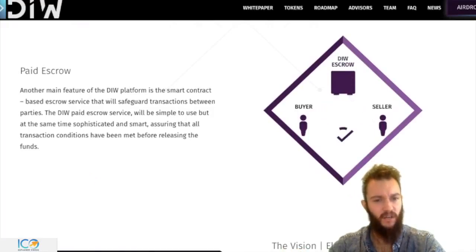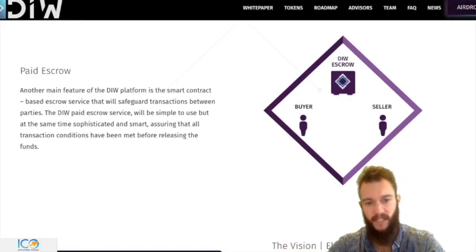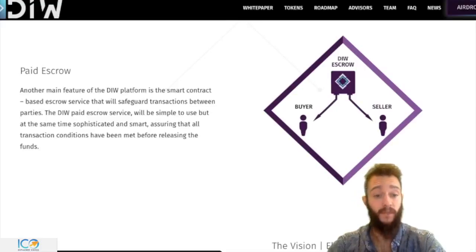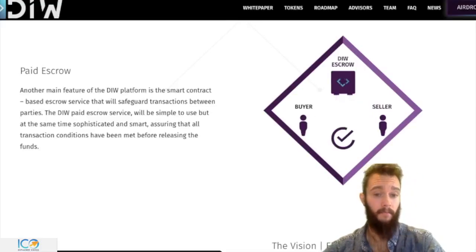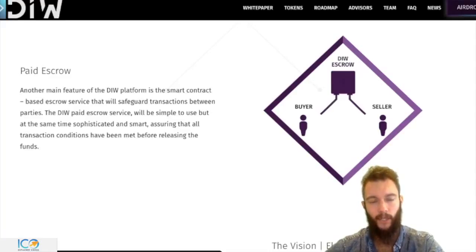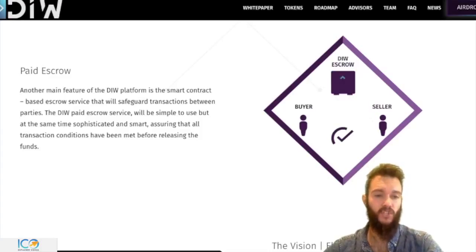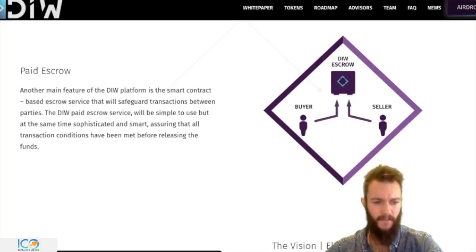Another main feature of the DIW platform is the smart contract-based escrow service that will safeguard transactions between parties. The DIW paid escrow service will be simple to use, but at the same time sophisticated, assuring that all transaction conditions have been met before releasing the funds. So this makes sense if we're to try and create a trustless system. This could even be implemented in an ICO situation. I'm starting to see a bit of a vision here where the DIW token might actually become the ecosystem that powers ICOs in the future, perhaps.